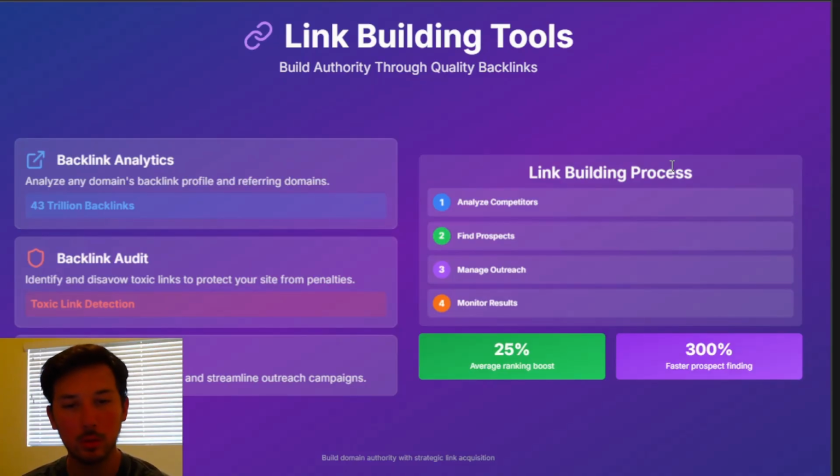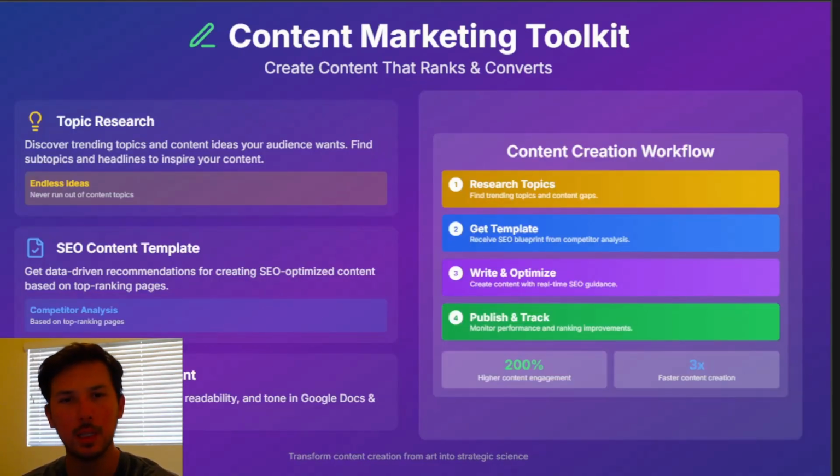We love results. It also offers a content marketing toolkit. Not only does this help get eyes on your website and convert, it helps create content that ranks and converts. This tool discovers trending topics and content ideas your audience wants. It helps find subtopics and headlines to inspire your content, hypothetically giving you endless content ideas. It also offers real-time feedback on SEO, readability, and tone in Google Docs and WordPress.